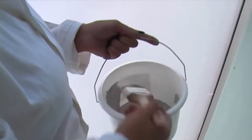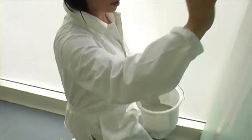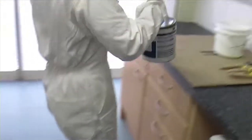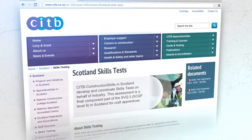This, combined with passing your skills test, means you would then receive final certification for your SVQ Level 3 and Modern Apprenticeship. You'll be fully qualified to work on a site in any country in the world, help you get any future employment, or even start your own business.